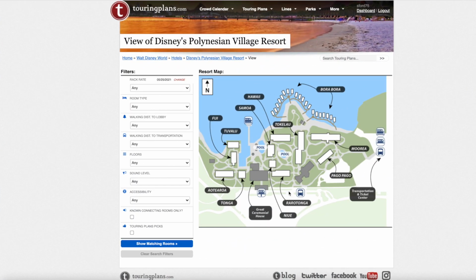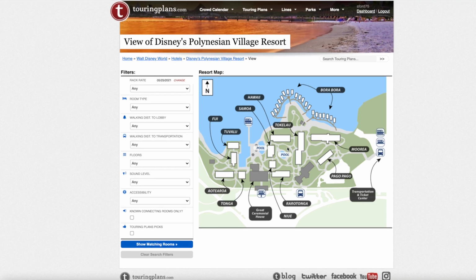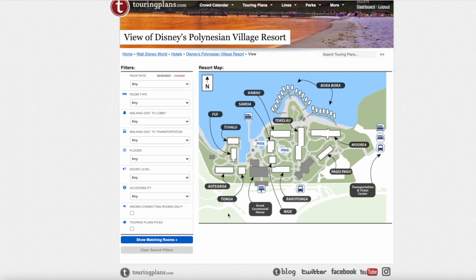So here we have the resort map for Disney's Polynesian Village Resort, and we'll just do a quick overview. If you're looking for Polynesian Villas, I do have a separate video for that. I'll post a card right here if you want to see that one. So we're just going to be going over the hotel portion today in this video.